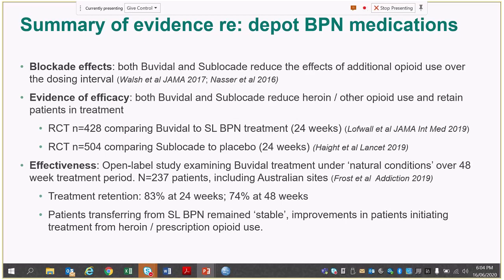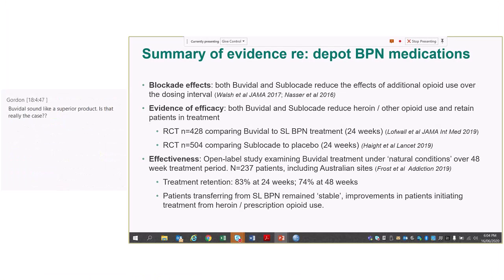And also now there's been at least one study published internationally, which was an effectiveness study. That was really looking at long-term treatment with patients treated under naturalistic conditions. And you can see there quite good treatment retention was experienced in those studies. So we're fairly confident that the depot buprenorphine medications have been shown to work. New South Wales has been at the forefront of much of the research going on around the world with depot buprenorphine. So very soon, we'll be seeing three additional studies that we'll be able to add to this list.